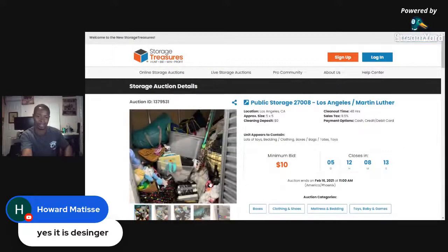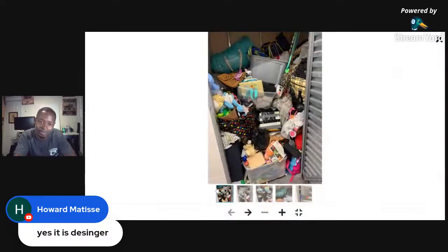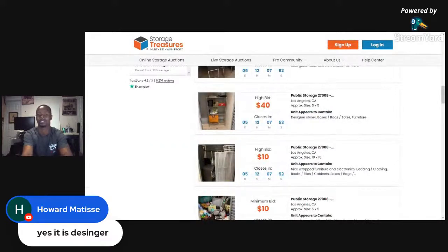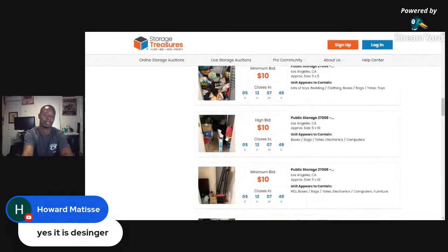What's up in here? I think I was looking at this one earlier. It's just stuffed. I don't like units that got too much where you can see a lot of baby stuff in there. And toys, like this kind of stuff. Stroller, toys, dolls. I would rather have a unit that was from like a really old person. Find some vintage stuff up in there. Pocket watches and stuff like that.